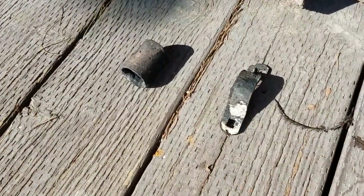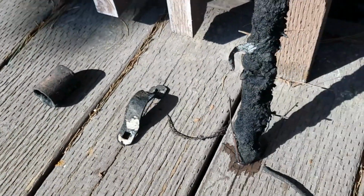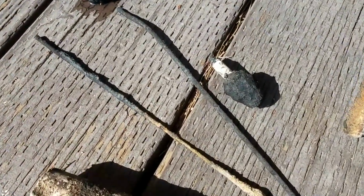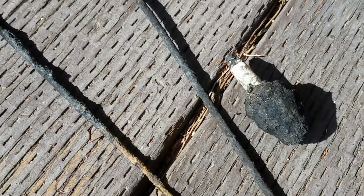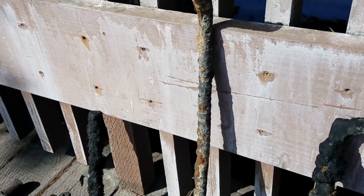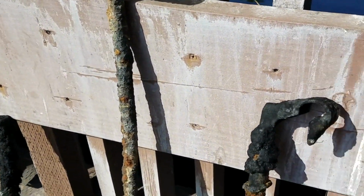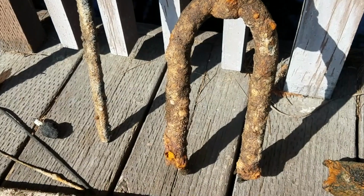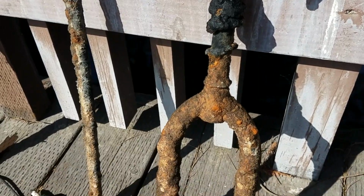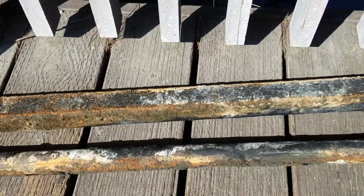This stuff over here looks like a clamp, some sort of electrical pipe fitting. Piece of pipe here. Long pieces of metal. There's a spark plug that's completely covered. A piece of rebar here, big piece of rebar. Some bicycle forks. Those things been in there for a while. Trip out. Some bicycle forks. Big square piece of steel.